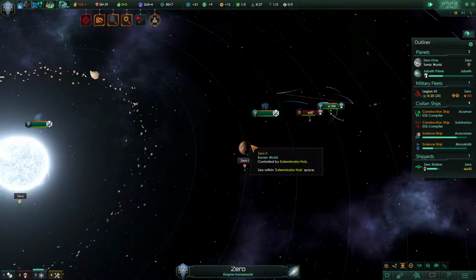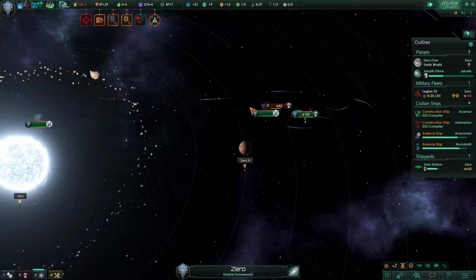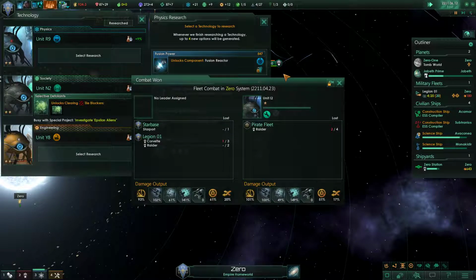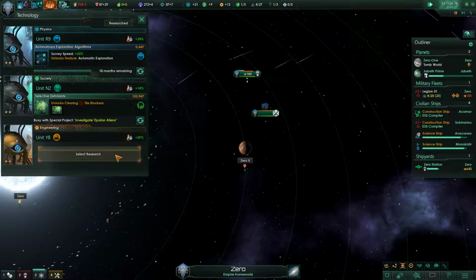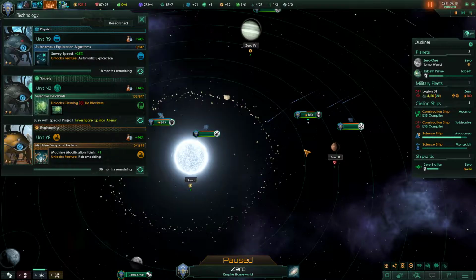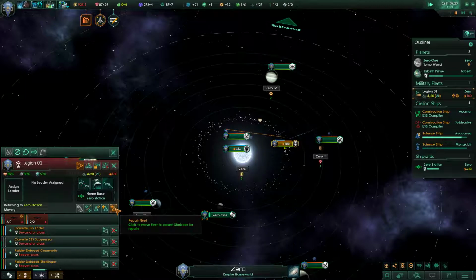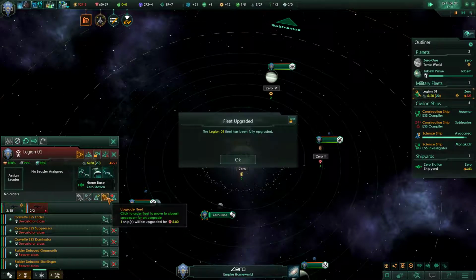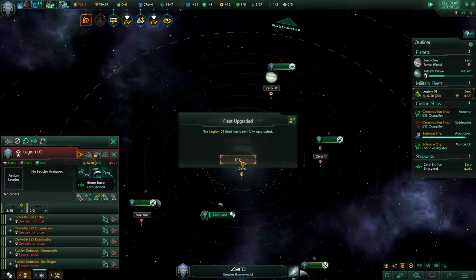We lost a ship, though. That's very, very unfortunate. We should get ourselves some research going. Automatic exploration would be super nice. And we can also get ourselves robo-modding. Excellent. Very, very excellent. We'll go ahead and repair this fleet. Construction complete. We'll also upgrade it. Ships refitted, just to be on the safe side.